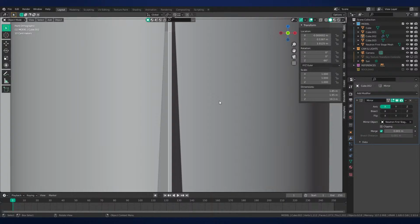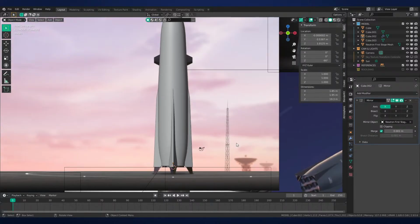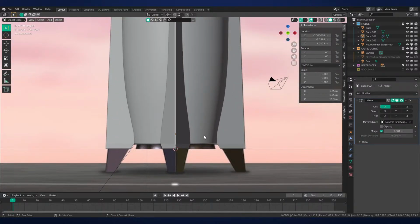Future first stages may also be caught, but won't belly flop, since other companies tend to do fins and grid fins. And they may also only have aerodynamic surfaces on top. This looks weird. A lot of great points there.